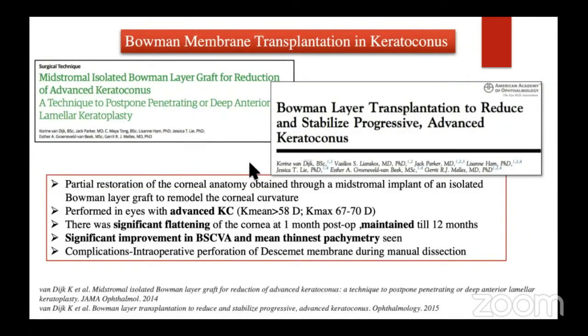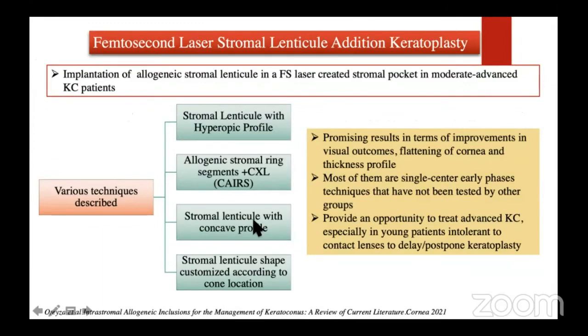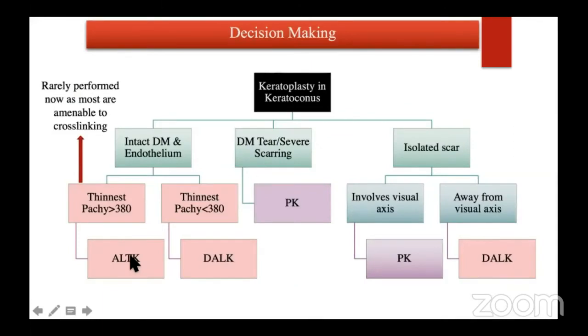Recently, people talk about Bowman's membrane transplantation with a dissection into the anterior stroma. The results are encouraging in some cases by stenting the tissue and decreasing the progression. Sutureless procedure, less invasive, maybe this becomes the future. Rajesh talked about various techniques to incorporate a lenticule inside the pocket with cross-linked or non-cross-linked. That may also be the future for keratoplasty to be avoided in these cases.